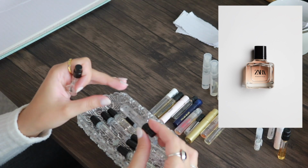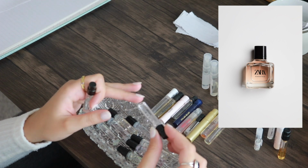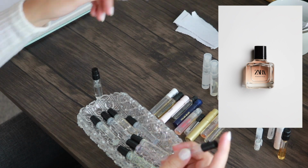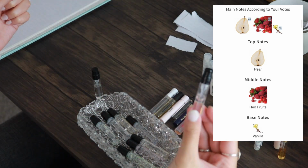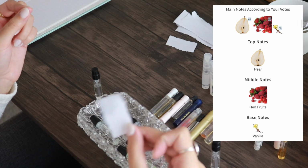So Wonder Rose is like a rich, sweet berry scent. To me, this is like berry cobbler almost. Let me spray it again just to refresh my memory. I'll rip this in half because I'm running out. I've worn this one quite a bit actually. I love to spray this one on and they seem to be lasting really well.